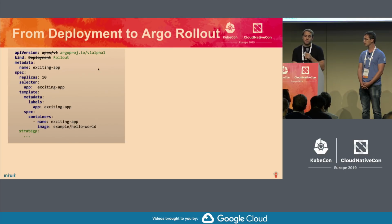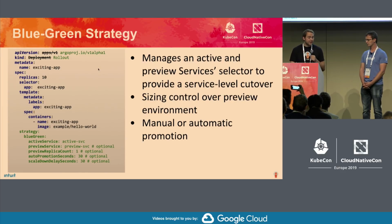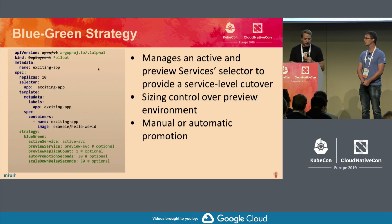There are two currently available, blue-green and canary. So I'll start with blue-green first. So here is the blue-green strategy spec. The first thing I want to point out is the active service and the preview service. These are references to services in the same namespace as the rollout.